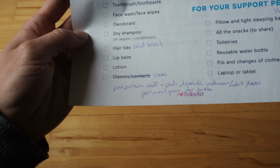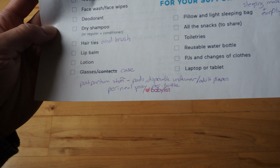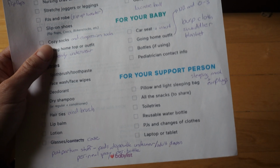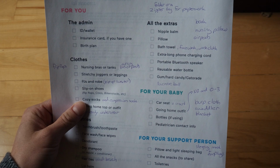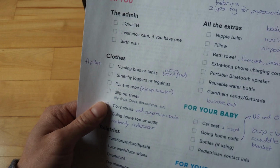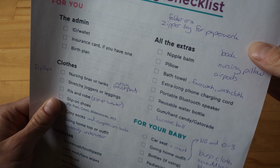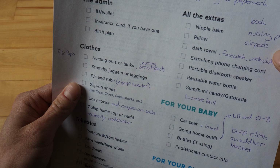And then I wrote postpartum stuff, so your pads, disposable underwear, adult diapers, the perineal spray, and a peri bottle, which I know a lot of the hospital will give you a lot of that stuff, and I think they even give you a postpartum kit, but I have some of it from before, so I'm just gonna bring it anyway. And then I thought an important thing to bring was a folder or a zipper bag for paperwork, because there's always paperwork associated with everything. The nipple balm, I definitely am going to be needing that.